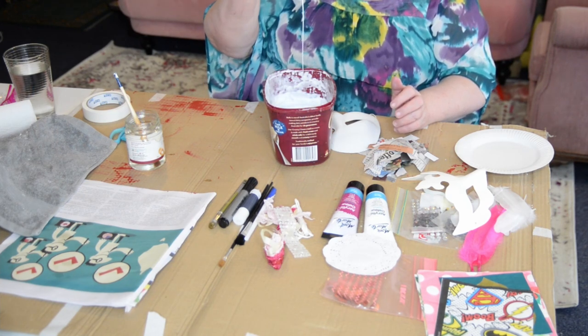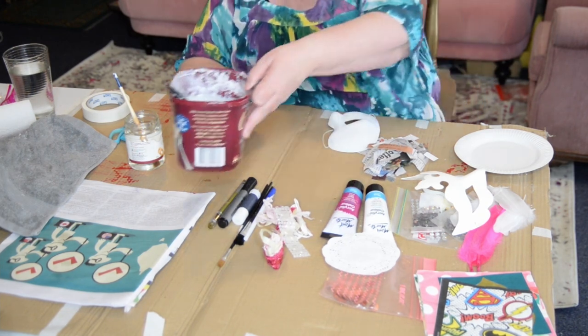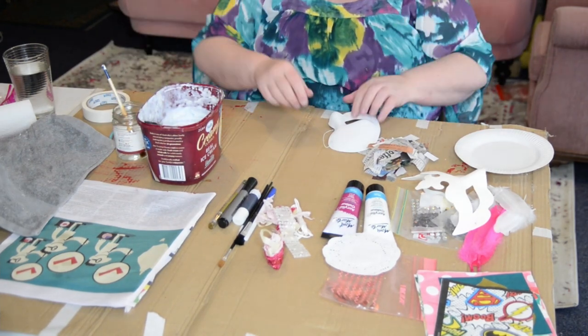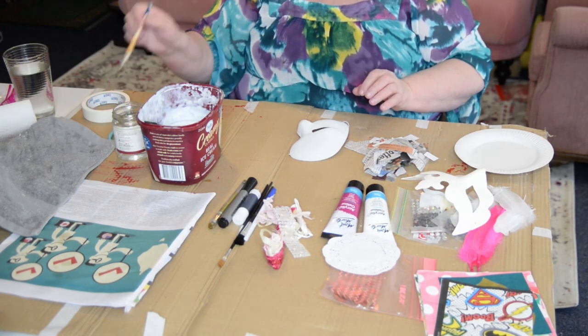PVA is a plastic glue, so it's fantastic for this sort of stuff. It does give a really nice finish, and it can also be used later for a varnish. So I'm going to be using that, and we're just going to start. Basically, I'll use a smaller brush.